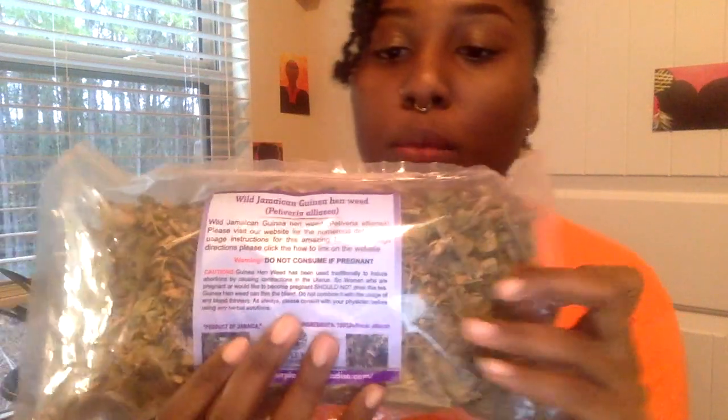And yeah, it's also good for fevers. So, Jamaican soursop. Next on the list is Jamaican guinea hen weed. This is what it looks like. It also goes by the name of Petiveria alliacea. I don't know if I'm saying that right, but that's how it reads.